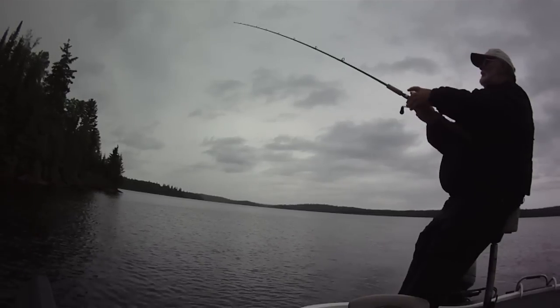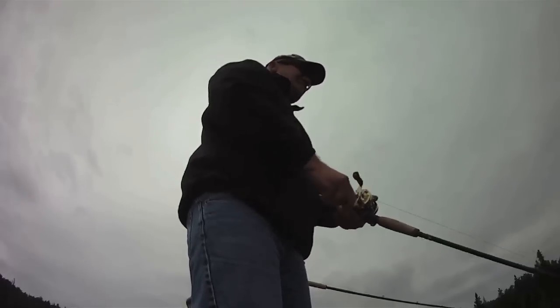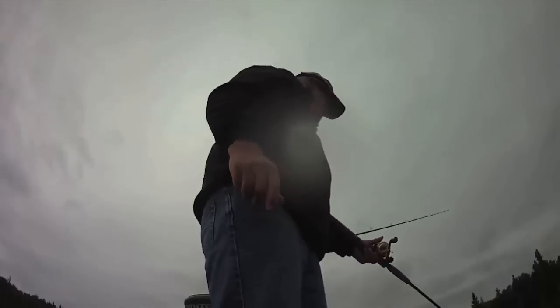This is now a Mya-Boo, not an Avenger. No, you're throwing a Mya-Boo. Mya-Boo is a combination between a Marabou and the Mylar. It's a really unique deal because the Mylar is really wild and the Marabou is really subdued in the water. It's got a real natural flow to it, so it gives it a really unique look. What I'm throwing is kind of crazy looking compared to that.